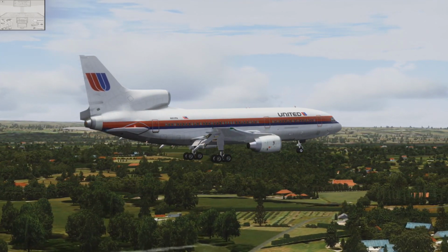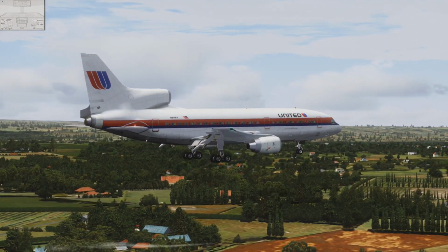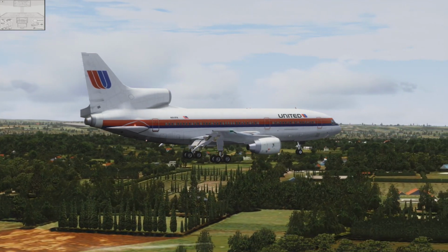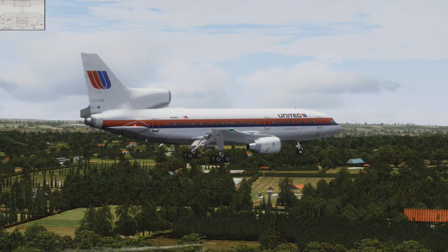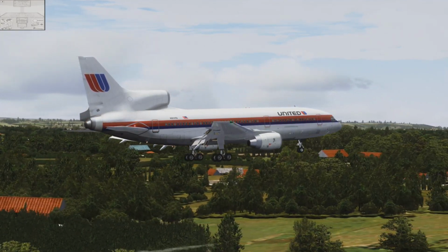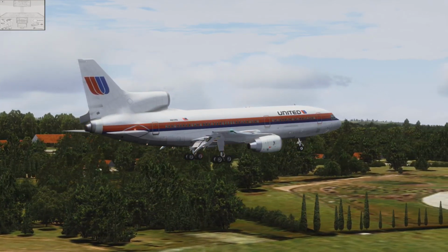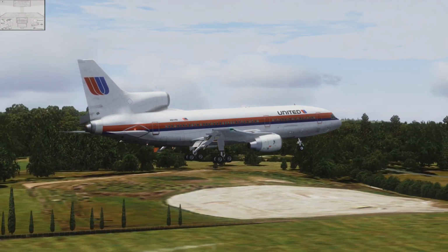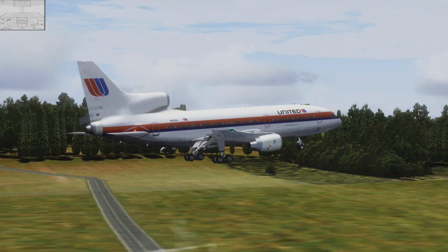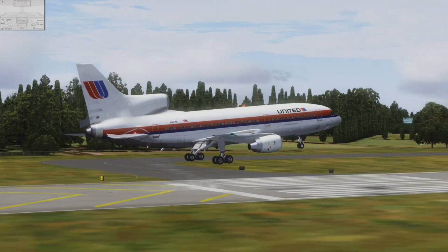$500. $400. $300. Minimums. $200. $100. $50. $40. $30. $20. $10.